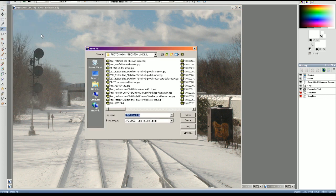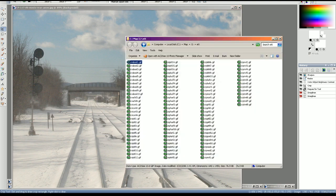Here we have CP147. Eastbound masts, rear view. Oops, I misspelled that.